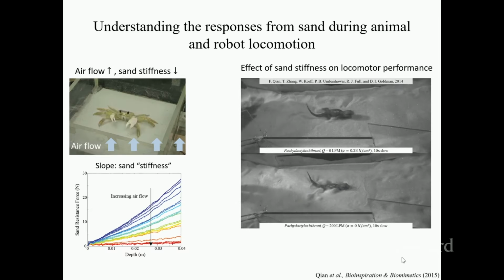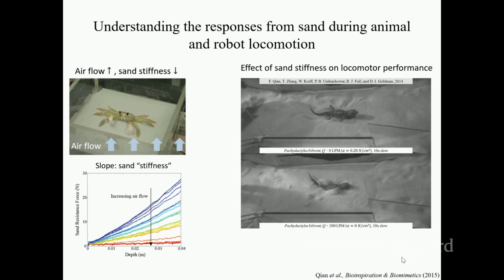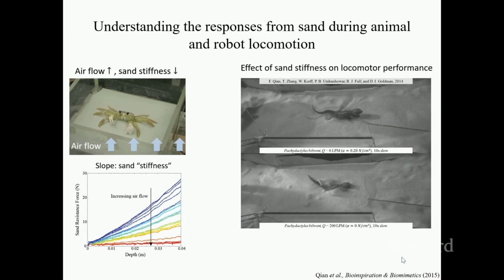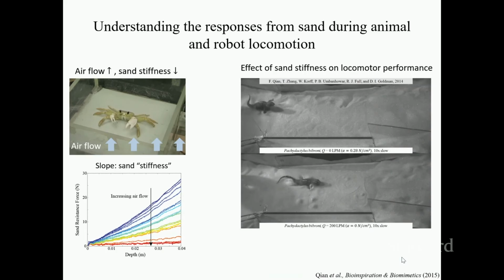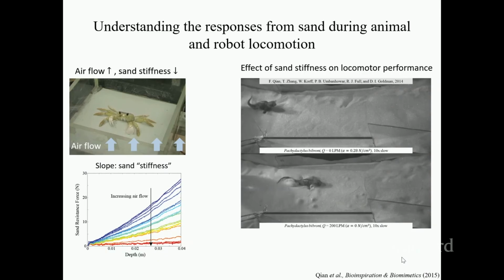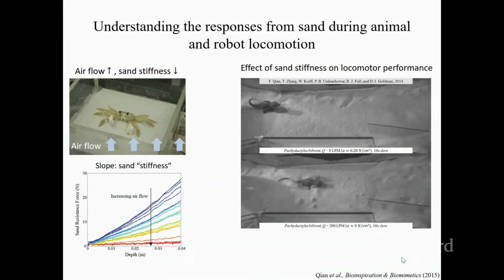So you can see that on the top video, there is a gecko moving through relatively packed sand. And in the bottom video is the same gecko moving through much softer sand with larger airflow, or lower volume fraction. You can see that from the top video, the gecko is walking on almost solidified sand. In the bottom video, you can see that it's almost swimming in a fluid-like environment. The other thing that we would notice is that, of course, the speed drops significantly, and also the sinkage is significantly larger from the top to the bottom.